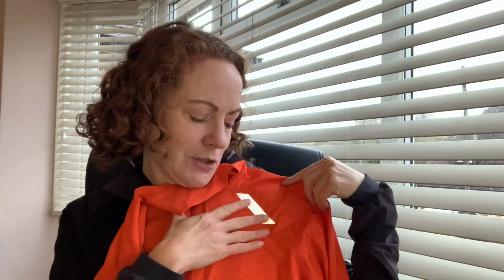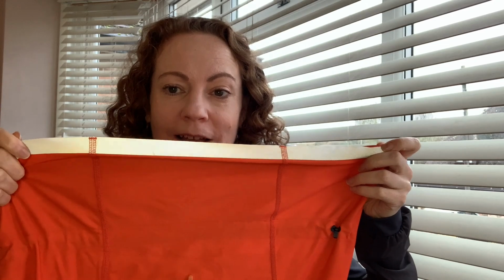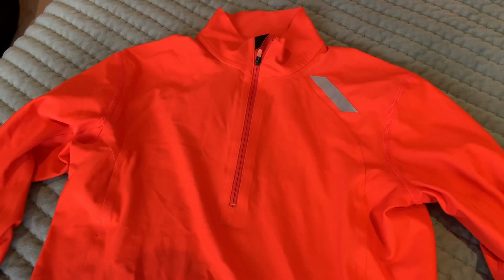Let's talk about the visibility first though. So it's got the Soar slash here, which is very reflective. It's a small bit, but it's very reflective. And then you've got that same reflective material around the cuffs and then all the way around the bottom hem of the jacket. So even now, just in the light here, you can see it lighting up.